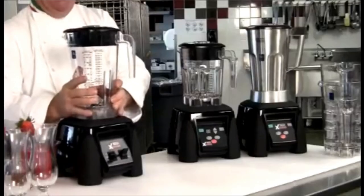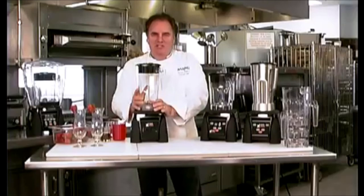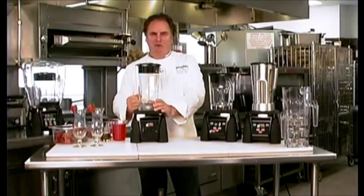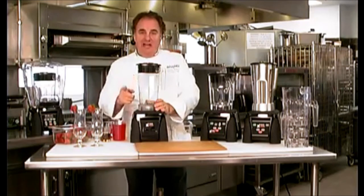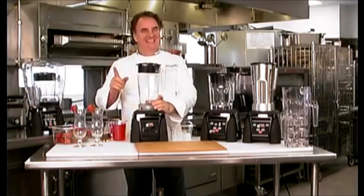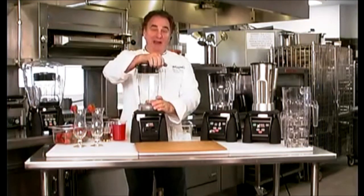And the newest jar of all, the Raptor, right here. Wait till you see what it can do. 3.5 horsepower will make this blender blast anything from ice crushing to margaritas to smoothies to coffee drinks. Let me show you exactly how everything works. Okay, you thought ice crushing was easy? Not in any blender, but ours with the Raptor jar.